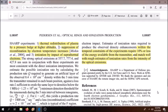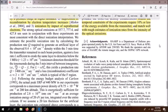Estimates of ionization rates required to produce the observed density enhancements within the temporal constraints of the experiments require 10% or less of the energy available from the transmitter, and match well with rough estimates of ionization rates from the intensity of the optical emissions. So they can do that. They can control the weather with 10% of the power that those transmitters have, which is why you see the weather going crazy even away from, say, three states away from where the radars are blowing off. The weather's going crazy, because it refracts. They got it all artificially controlled.